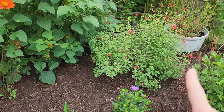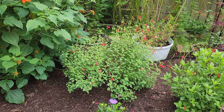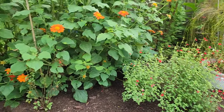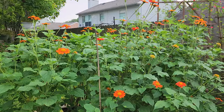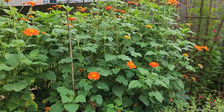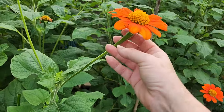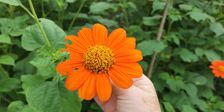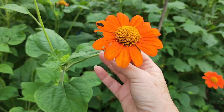And I have a Hot Lips Salvia. Hot Lips is finally loving his life now that he's been in the ground for a month and a half and blooming gorgeously. And of course, you can't miss Tithonia. Tithonia is an annual grown from seed. It is also called the Mexican sunflower. It is a hummingbird favorite, an absolute favorite of butterflies. Yesterday I had 5 different types of butterflies on this Tithonia.